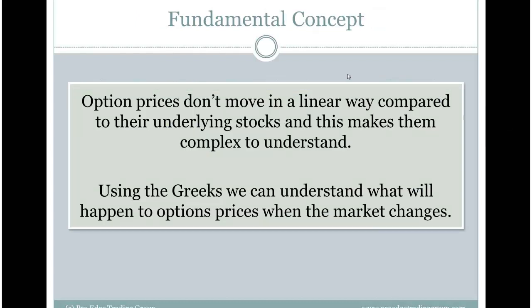All right, so what are we talking about today? The fundamental concepts are that option prices don't move in a linear way. They don't move in a straight line, even relating to their underlying stock. This makes them a little bit complex to understand. And to really effectively trade something, you have to understand it. Using the Greeks, we can understand what will happen to options prices when the markets change. So this is what I really want to help you come to grips with today.